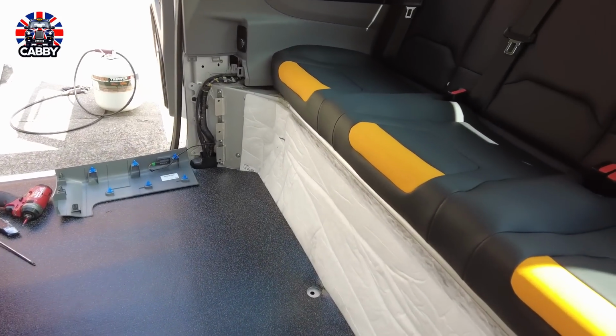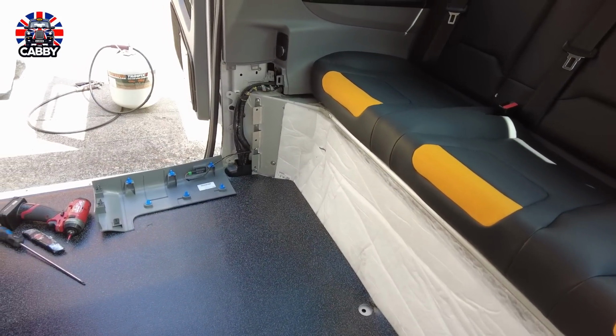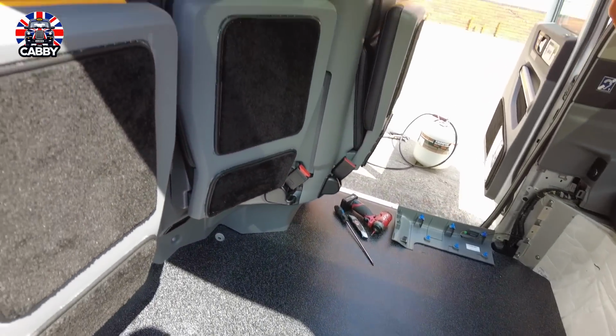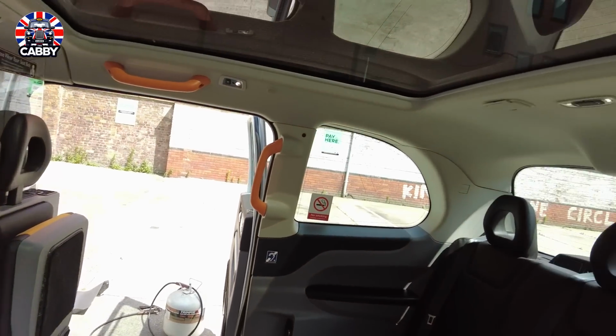Look at this, ripping me new cab apart already. Oh no. I only just picked it up as well. Look.